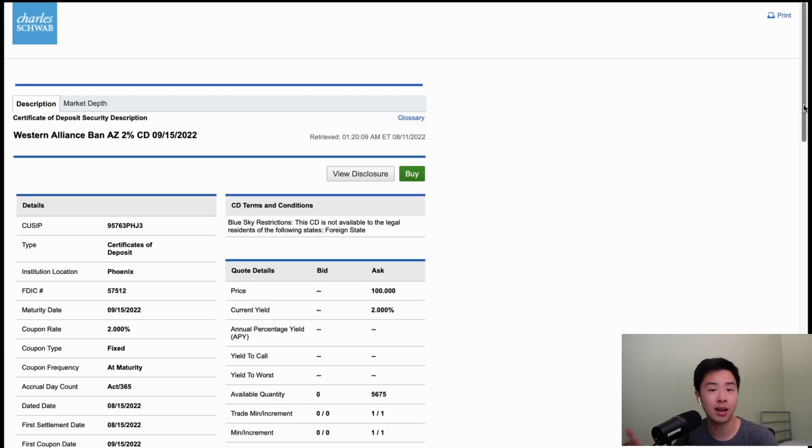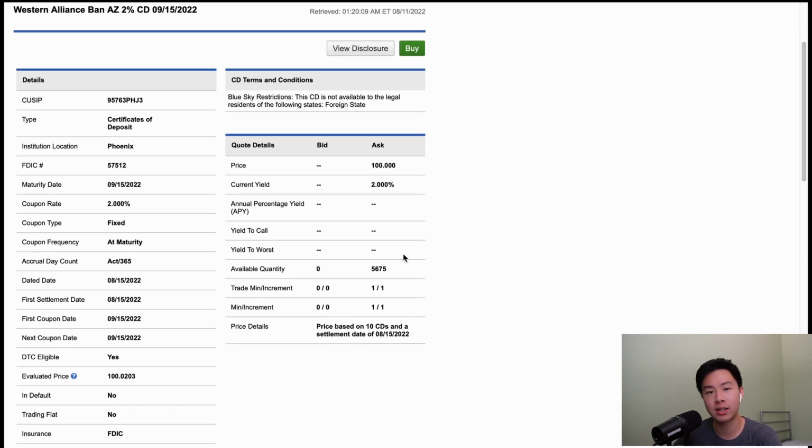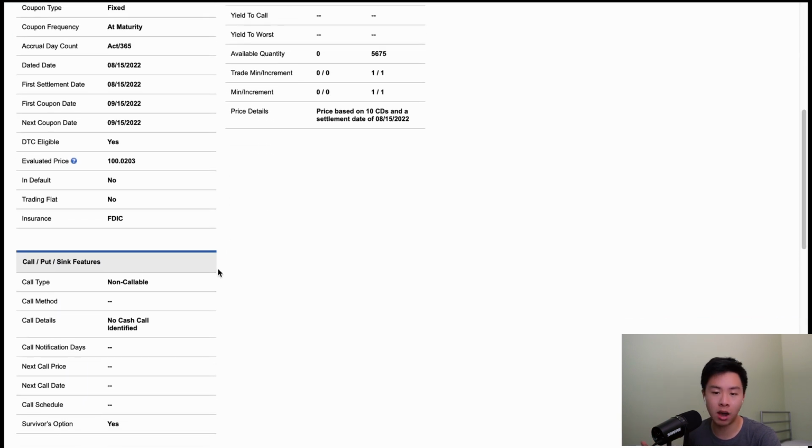Keep in mind too that because it is a security, I can actually transfer it between brokerage firms, so that's pretty cool, especially if you want to consolidate all of your holdings into one account. You can also find the location of the bank and the FDIC number, and coupon frequency in this case says that I'm paid on the maturity date, which is fine by me. If you have longer term CDs, the interest might be paid monthly or semi-annually instead. Most importantly for me, it's non-callable, so I can absolutely hold onto it until maturity date to earn my interest.